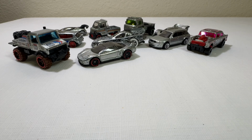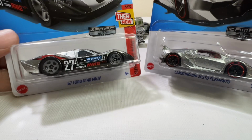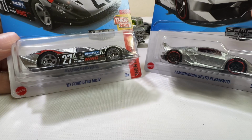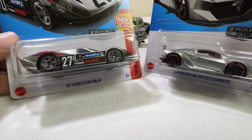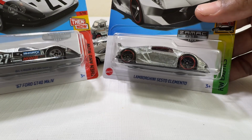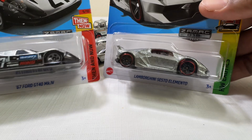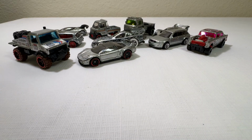Okay, and coming in hot, the last two pieces of this year are pretty stellar, and they are coming straight out of the Q case. At number 11, we have the 67 Ford GT40 Mark IV, and at number 12, we have a beautifully stunning Lamborghini Sesto Elemento. So let's open these up.